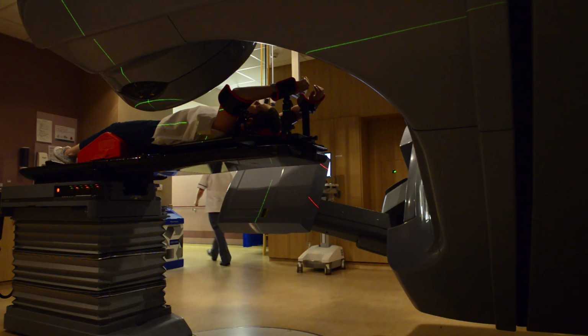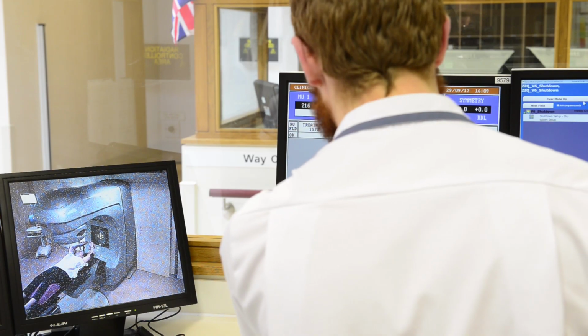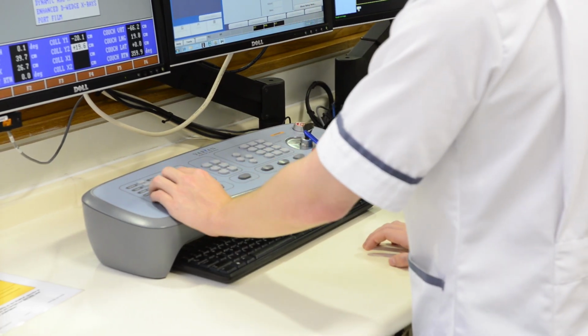The energy that we're using to treat you is stronger than a CT scan, so we'll be behind another wall. We can't see you exactly, but we have cameras that are watching you the whole time. So at any point, if you need someone to come in, we'll stop the treatment. We can see you if you wave your hands to us, and we'll come in straight away.